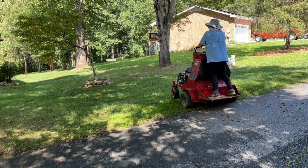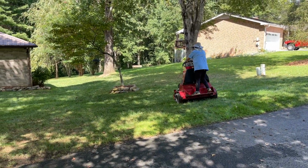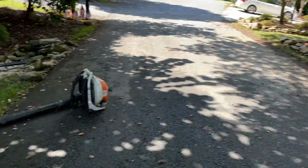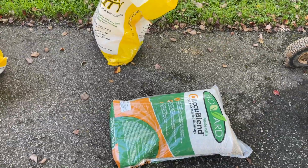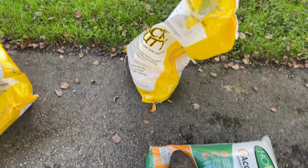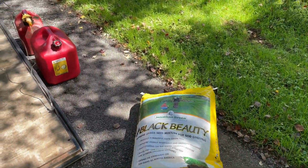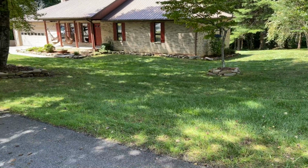Okay, this one's about 9,000 square feet. Rachel's just about on the front here. So I should be using almost 90% of that bag. Honestly, all but maybe that much. And then the seed, I'll use about a whole bag. Okay, Rachel's working on the back.